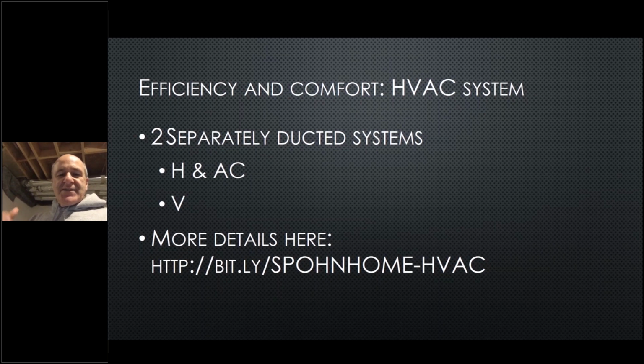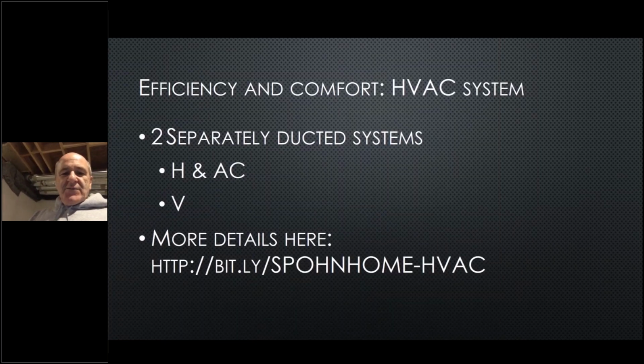Okay, so we have here talked about the efficiency and comfort aspects, the HVAC system, and wanted to point out it's separately ducted systems. Heating and cooling is the air source heat pump, and then the ventilation system has all of its own ducts. Those ducts are the supplies, or the returns, if you will, from the ventilation system, in the laundry room. A closet, which I guess I probably should show you because it's kind of unique. It's not a conditioned space, but it's inside the thermal and the vapor envelope.